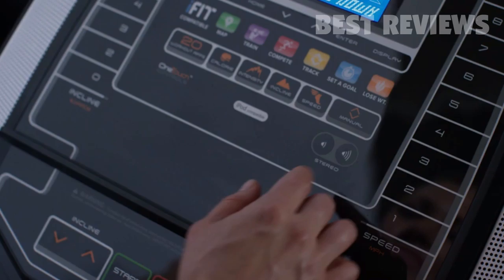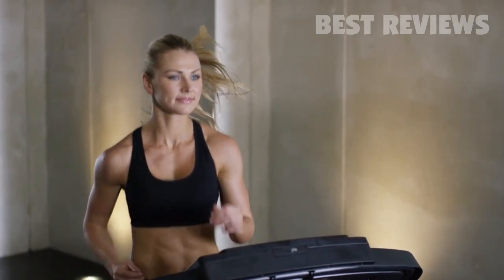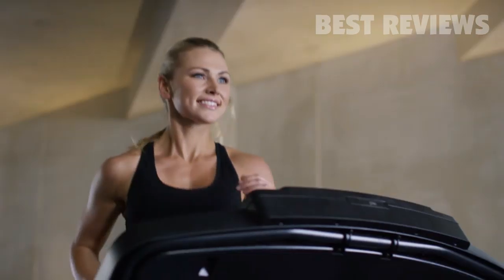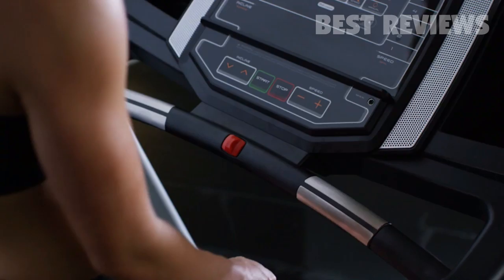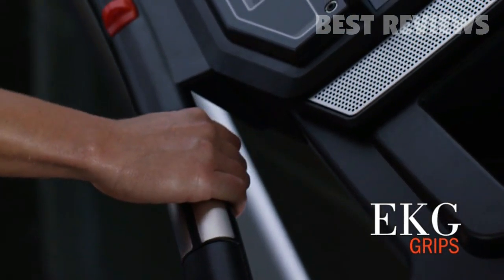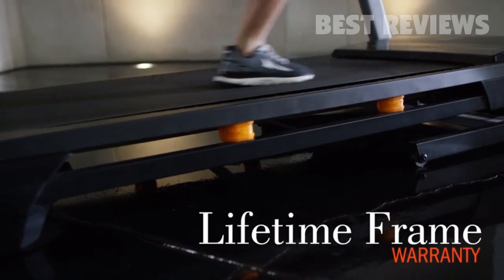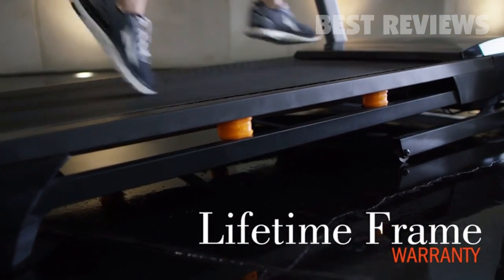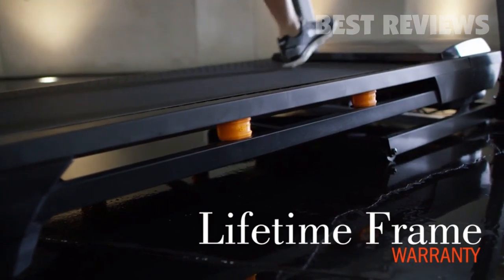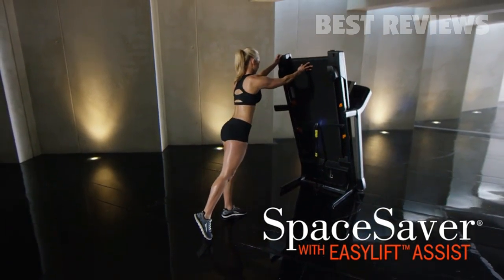Lose yourself in the music with the MP3 compatible sound system from the dual 2-inch speakers. 20 professionally designed workout apps allow you to mix up your routine anytime you want. And with the EKG grips, never lose track of your target heart rate. Not only is this frame durable with a weight capacity of 300 pounds, but it's backed by a lifetime frame warranty. Once your workout is complete, easily fold and tuck your machine away with the Easy Lift Assist system.